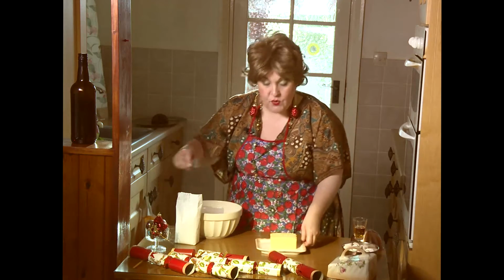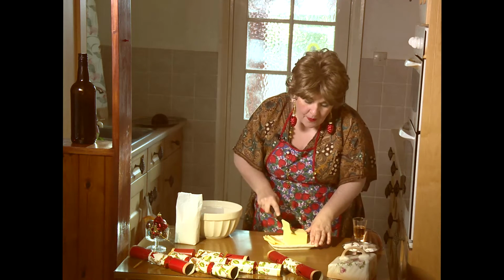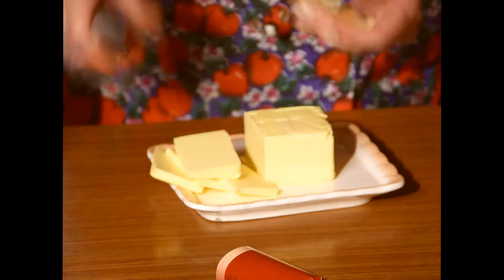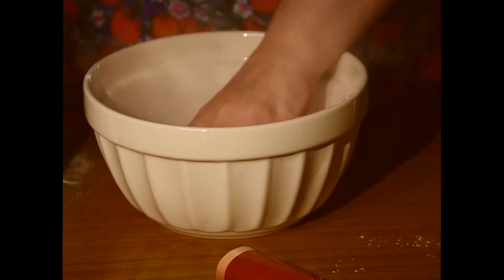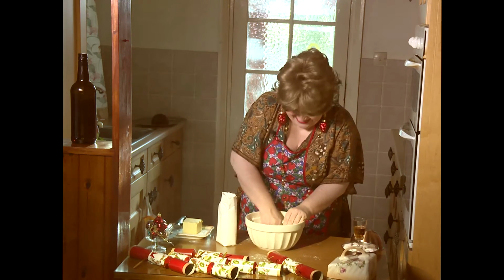I find it's best, you can use a spoon for this of course, but I find it's best just to use your hands. And if you're going to use your hands, you're going to need to chop up the butter into small pieces, because if you don't, you will find it a struggle to actually make it all meld together. There are measurements you can do for this, and you will find those in my Bunny Goes Crackers cookbook. However, I just like to guess. It's more fun that way, isn't it? Now, get your fingers in. It's one of my favourite things to do, really getting your hands in and kneading them.